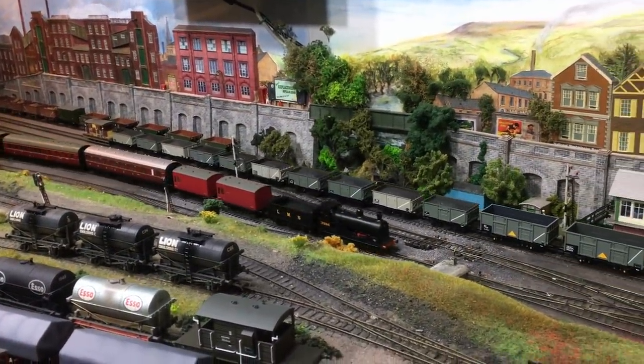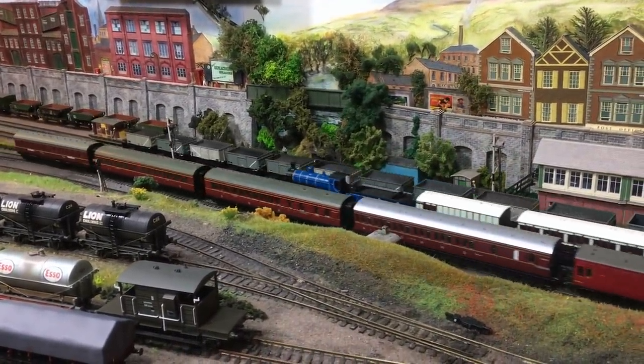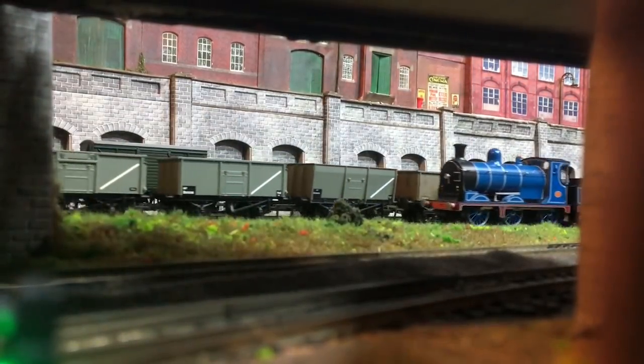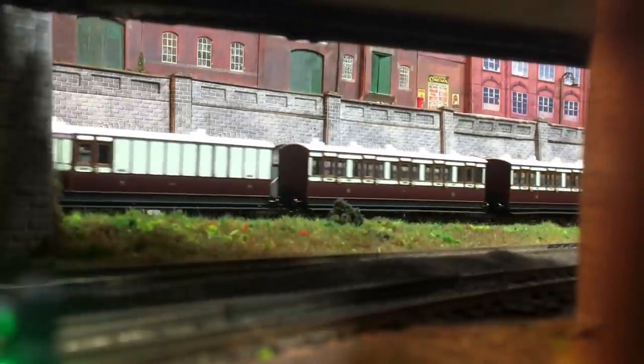I'd like to extend a huge thanks to Rails of Sheffield for loaning these models for review. As I said at the beginning of this review, they are set to be in the shops from November 2021, which is just a few weeks away at the time of recording this video. Already, some of the different versions are proving exceptionally popular, so if you want one, do get your skates on.